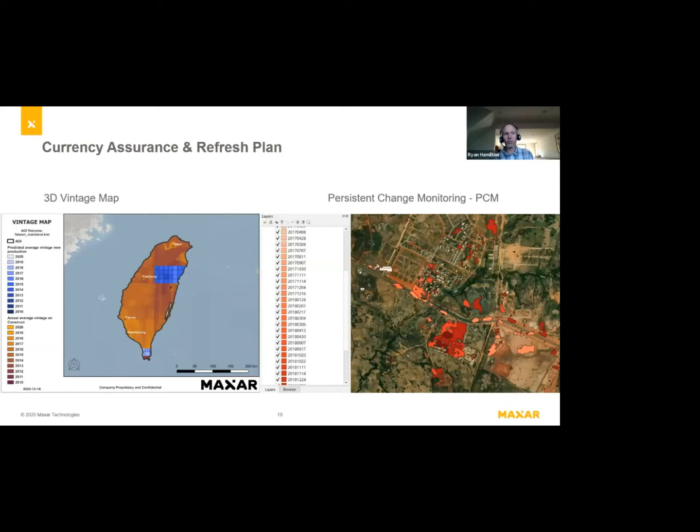We can then co-reference that to what's called our persistent change monitoring observations, where we have been for years now monitoring change in the image databases to understand over time where persistent changes happen, meaning not just changes of traffic on highways or fields being plowed, but real persistent change that shows up pre-change as a series of images where it's not existent, and then post-change, it's continuously existent in that series of images. By classifying things with this PCM process, we can then utilize the vintage map of the Vricon data to understand post-vintage production. What changes have happened? How much change has happened in that area?